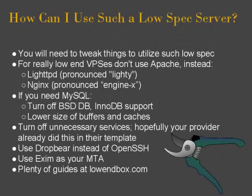If you're going to use MySQL, you can turn off the features you don't need, lower the buffers and the caches, turn off anything you don't need, like you don't need the CUPS printer daemon running, so turn that off. Going even further, you could use Dropbear instead of OpenSSH, and that'll cut out a couple megabytes. This is really going megabyte by megabyte to squeeze out a server that can run on these low-end boxes. And there are plenty of guides out there on how to do this.